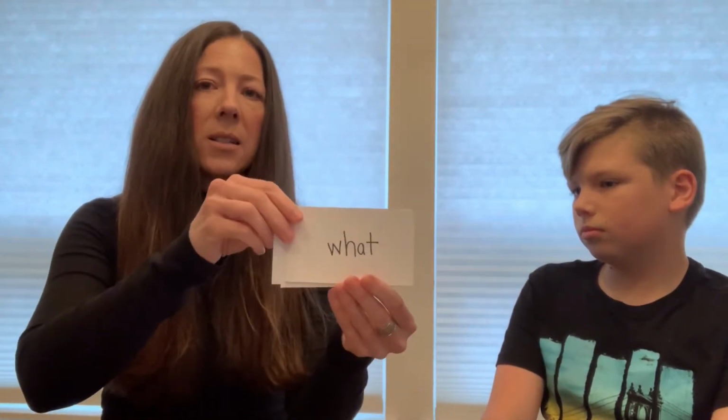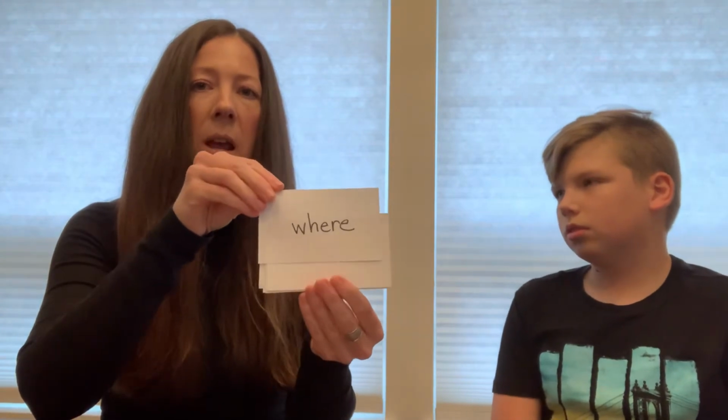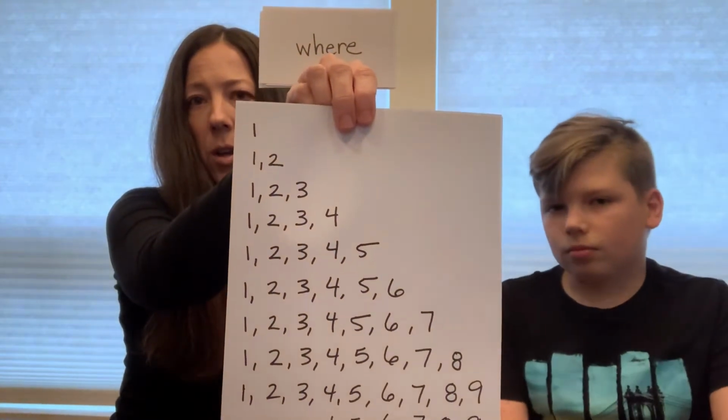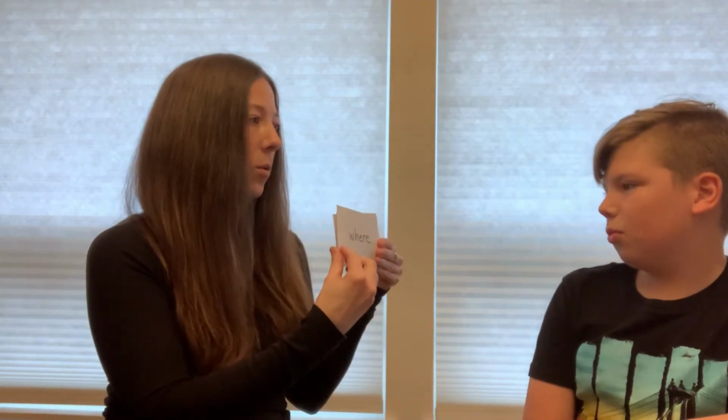So what I have here are the 9 words. These are 9 sight words that he would know. His new word, I just wrote here on a card, where. And so using this method, I have where as my first card. So that is the word he's trying to learn. So Archer, I would start with card 1. Where. And now I'm going to do 1. Where. And number 2. What. I put 1 back on the deck.